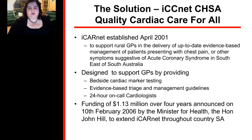So we set about trying to come up with a solution to these issues, and iCARnet, which is now known as iCCnet Country Health South Australia, was established in 2001. It was established to support rural GPs in the delivery of up-to-date evidence-based management of patients presenting with chest pain or other symptoms suggestive of acute coronary syndrome in the southeast of South Australia in the first instance. It was designed to support GPs by providing bedside cardiac marker testing, evidence-based triage and management guidelines, and a 24-hour on-call cardiologist. We received in 2006 funding of 1.3 million over 4 years, which was announced by a health minister, to extend our research project, which was looking to be quite well accepted and successful throughout the country region.